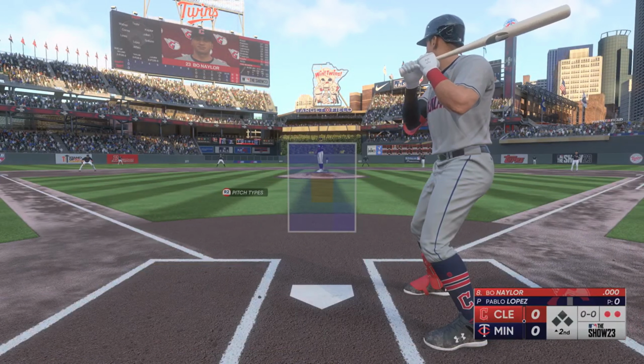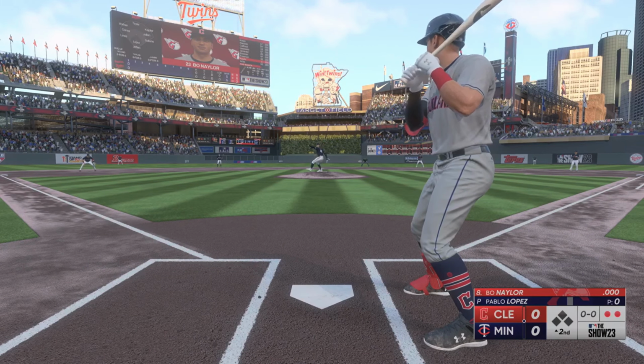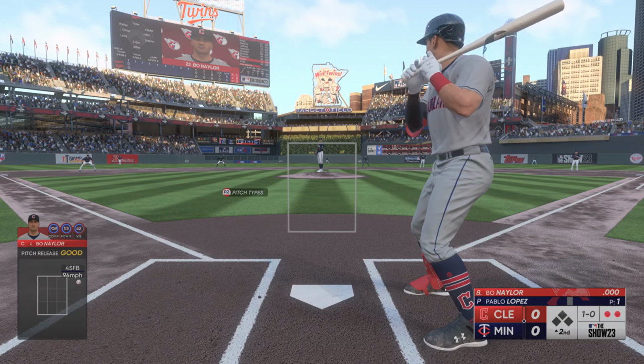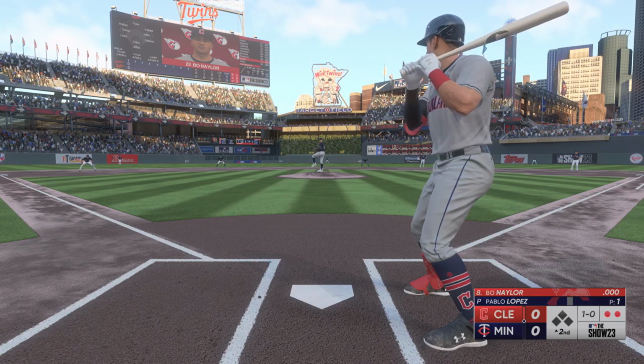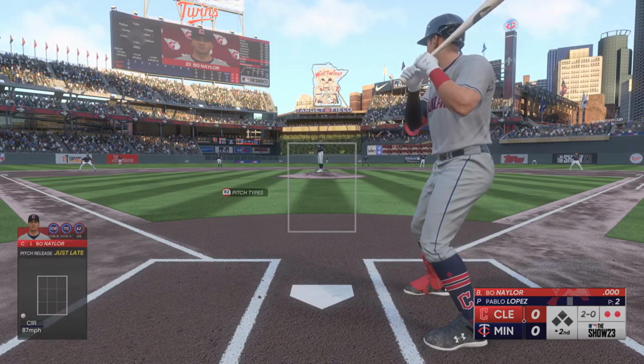So two down. Bo Naylor at the plate now. Fastball, and it gets out of the way. Oh, the adrenaline's pumping right there. Pretty good fastball. Unfortunately, it got away from him. He's going to have to corral things a little bit.